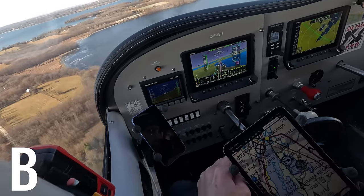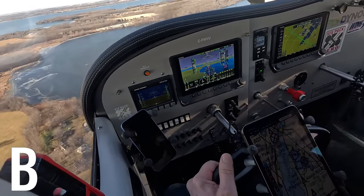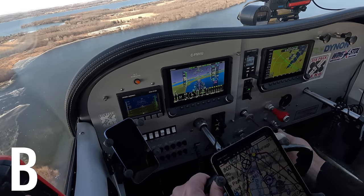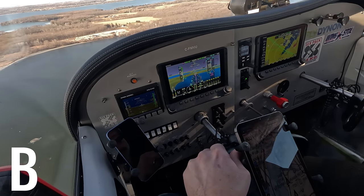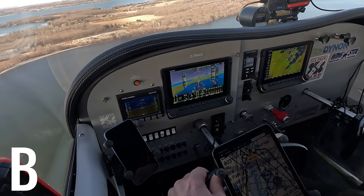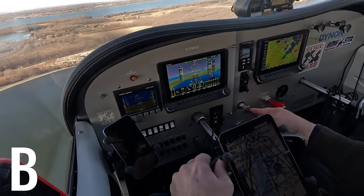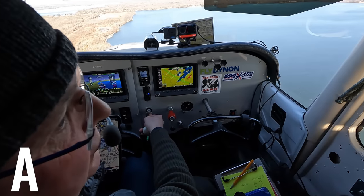Okay, downwind checks, both. Everything's on, everything's in. Both locked. Carb heat is on. Mixture is rich. 10 degrees of flaps. 20 degrees of flaps. Orillia traffic, Foxtrot, Mike 6 Uniform, turning final runway 12, full stop, Orillia.